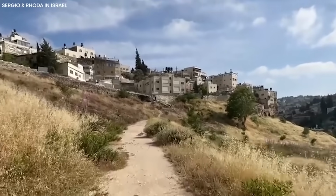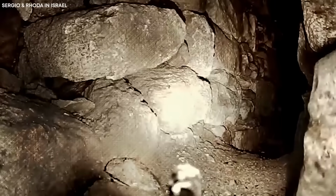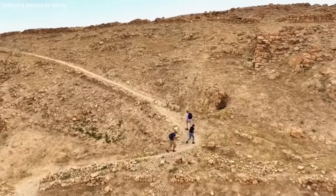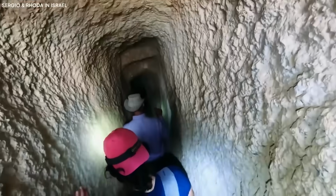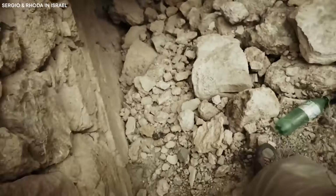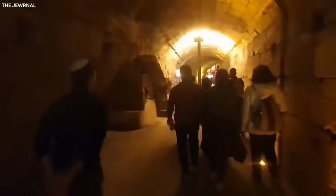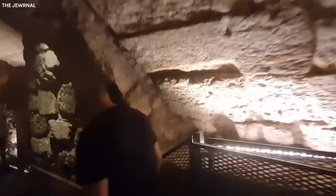For years, skeptics questioned whether the biblical accounts of the First Temple were historically accurate or merely religious mythology. Some scholars argued that the descriptions of Solomon's temple were exaggerated or completely fictional, written centuries after the supposed events. These discoveries are providing the first concrete evidence that major religious and ceremonial activity was indeed taking place on the Temple Mount during this crucial period in biblical history.